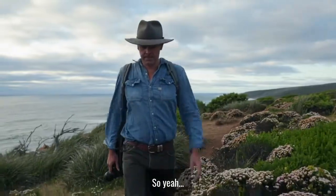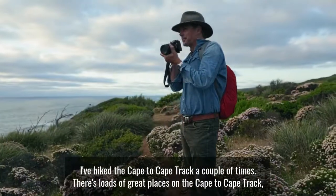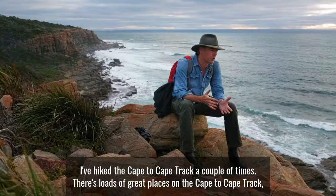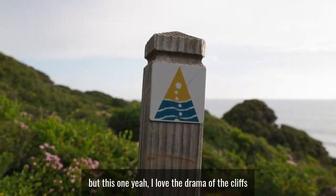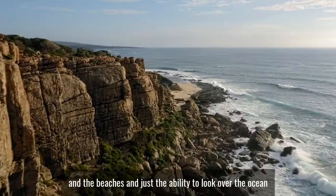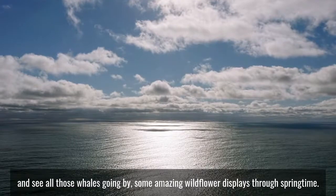Why do I come back to the cliffs? Oh, it's just such a special spot for me. I've hiked the Cape to Cape track a couple of times. There's loads of great places on the Cape track. But this one, I just think the drama of the cliffs and the beaches and just the ability to look over the ocean and see all those whales going by.